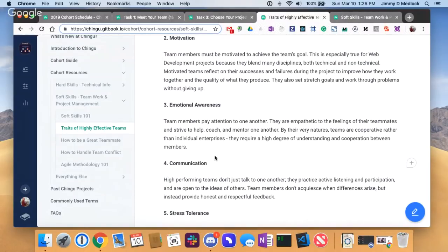Communication goes without saying. That's a key. Communication isn't one way, it's two way. To be an effective communicator, you can't just speak well or type well, or be able to express your ideas. You have to also listen to what the other individual, or your teammates, are trying to say. Listening, unfortunately, doesn't get the attention that it deserves all the time.